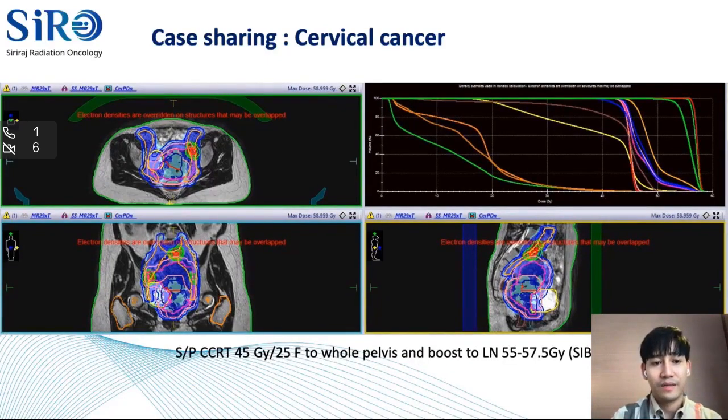And here's the dose distribution. This patient received concurrent chemoradiation, 45 gray in 25 fractions to the whole pelvis, and boosted the lymph node to 55 to 57.5 gray with an SIB technique. And here it shows the dose is very conformal to the lymph node and also to the PTV 45.